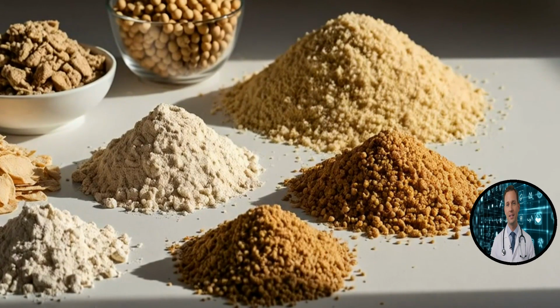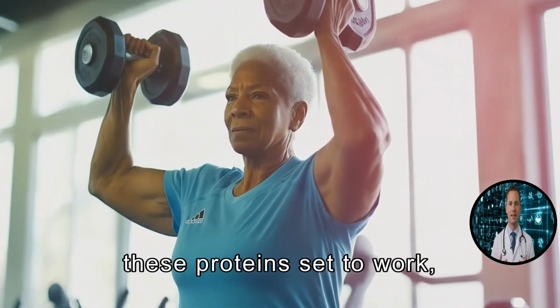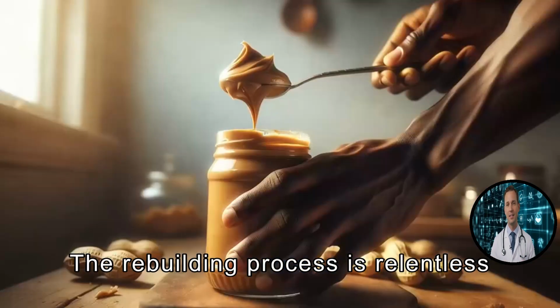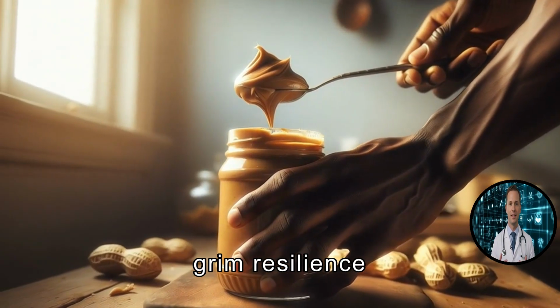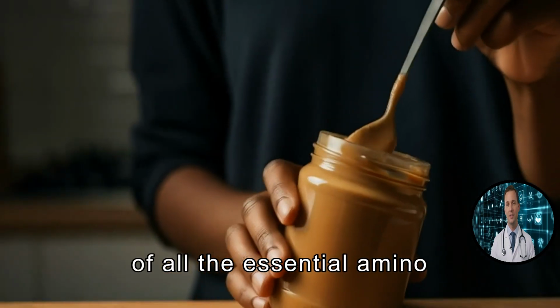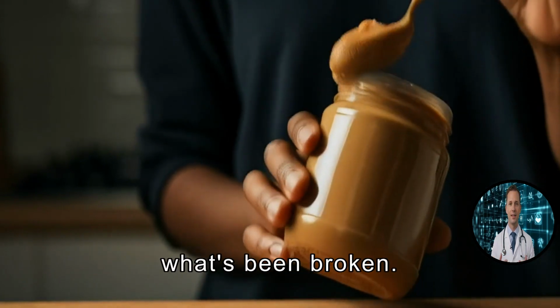Its protein content stands out among many foods, but sometimes even the best foods can only go so far. Within the shadows of muscle repair, these proteins set to work, weaving together the torn threads created by relentless training. The rebuilding process is relentless and necessary, fortifying leg muscles with a grim resilience and strength born from microscopic destruction. Natural peanut butter lurks as a potent source of all the essential amino acids, the very blocks your body must have to rebuild what's been broken.